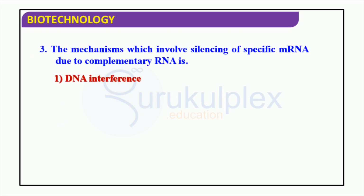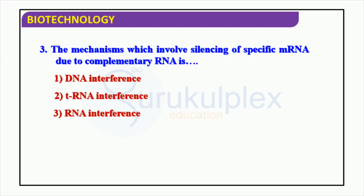Biotechnology has been used to great advantage in gene silencing, a process that involves the turning off of certain genes in organisms. This is largely done via silencing specific mRNA, messenger ribonucleic acid, due to complementary RNA. Three methods that fall under gene silencing are DNA interference, tRNA interference, and mRNA interference, each of which have their own distinct benefits and uses in biotechnology.